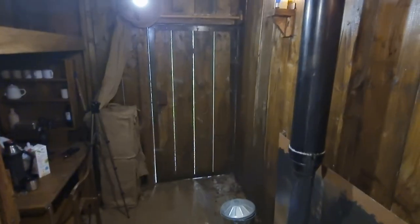Okay, so I've brought some lights with me, camping lights. It's not dark outside yet, but I just wanted to see how I could light this place up. And it lights it up.